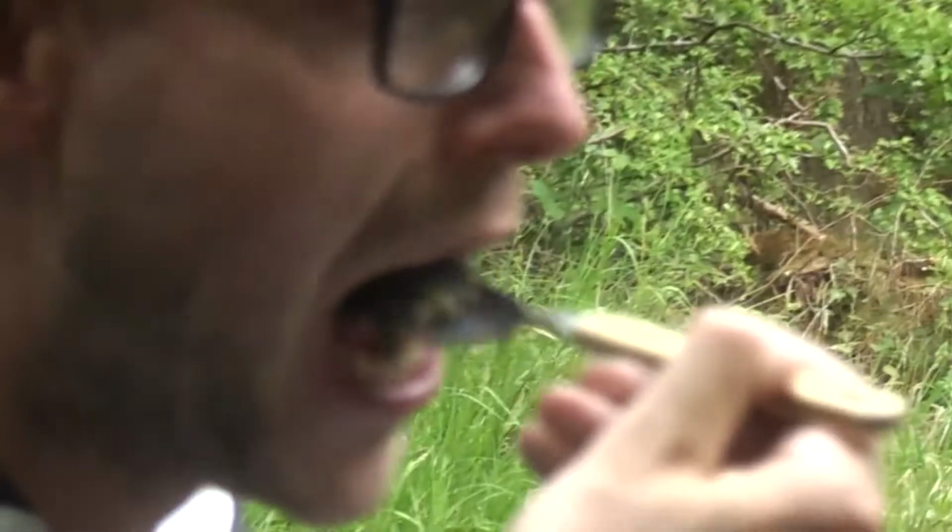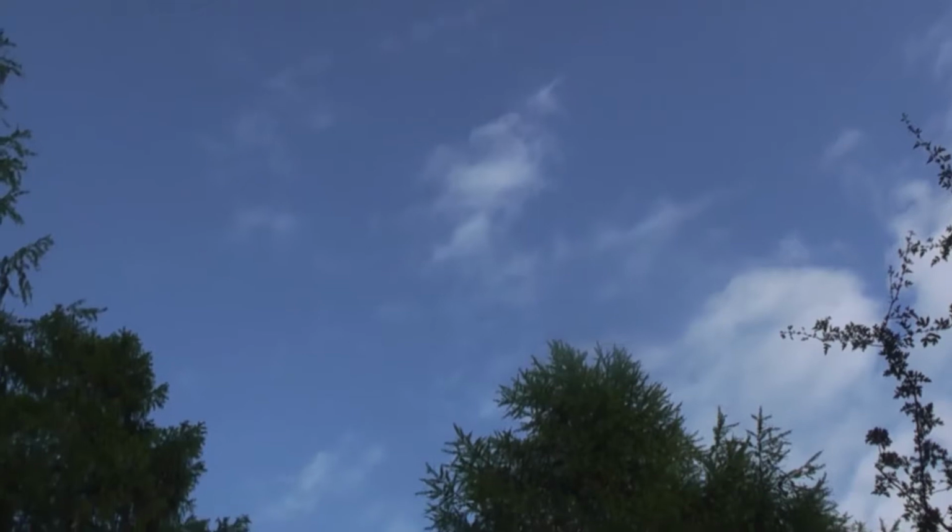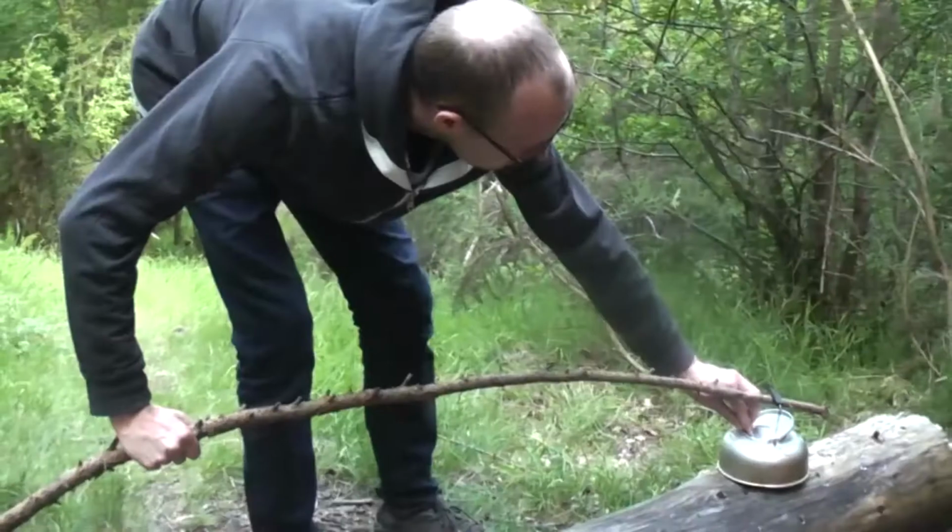Here we have haggis, spinach, mushrooms and onion. Something I pre-prepared, but always like to heat our food back up on an open fire in the outside.